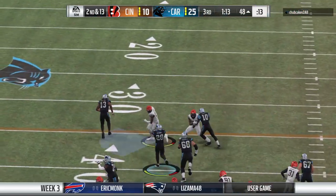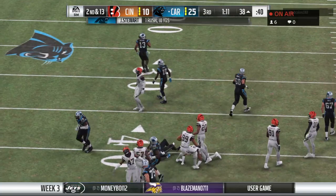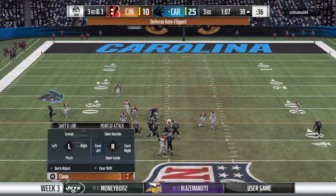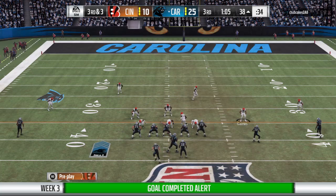Second down, they run with Stewart. And the stop here will come at the 38-yard line. That one good for 10 yards. And that'll lead here to a third down.